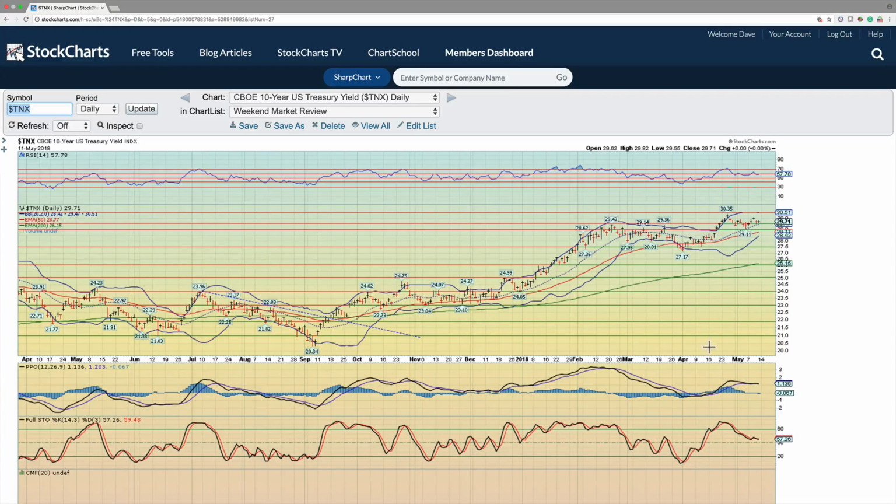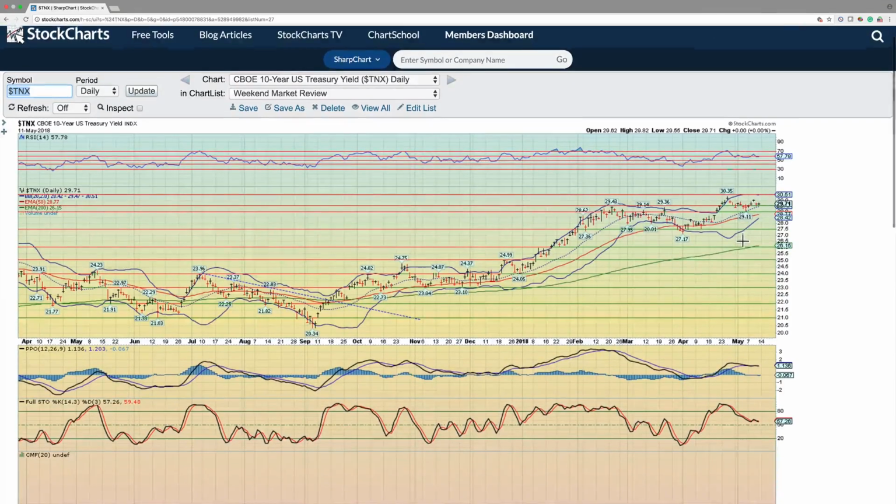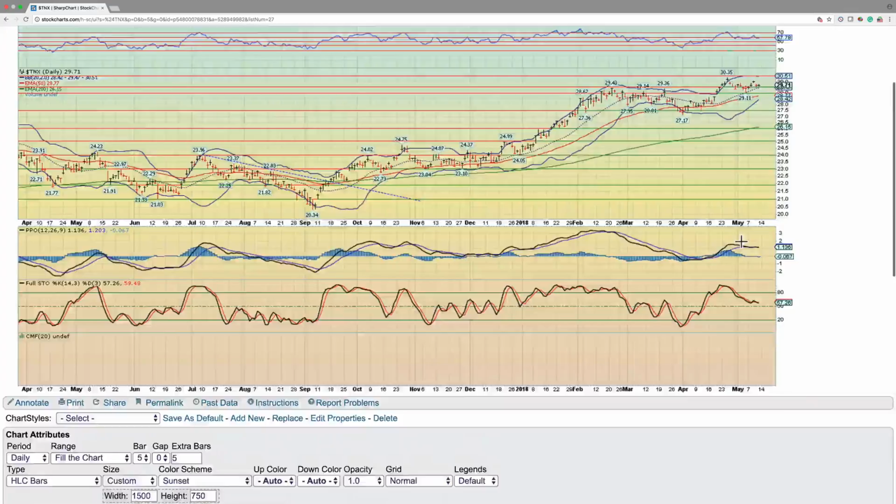Starting with the 10-year Treasury yield. Looking at the daily chart here, it looks like there is some consolidation that's going to be taking place at the 2.9 level for a little while before we ultimately do break above that 3 and 3.1 level. Right now there's some negative divergence taking place, and so I would expect to see this consolidate for a while, letting the PPO weaken a little bit before it strengthens a little bit later on. It's still above its 50-day moving average, and I expect this to resolve its way higher down the road.